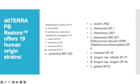I didn't put it on here, but you can also go in and find what animal strains it has, as well as the plant strains. You can figure that all out. And we'll talk a little bit about that next week when I dive deeper into what it offers.